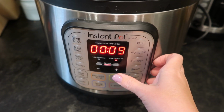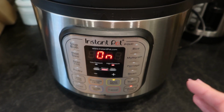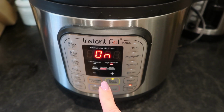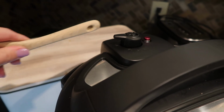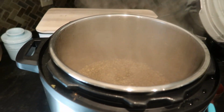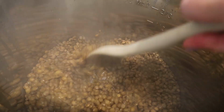If I was going to eat these right away instead of using them in other recipes, I have a few ideas of how I wanna use them, then I would probably cook them for 10 or 11 minutes to make them a little more tender, but we're gonna start at 9. So it's gonna take a few minutes for this to come up to pressure, and then they should cook. And I am actually going to manually release the pressure once it is done cooking.